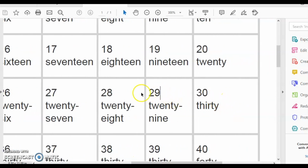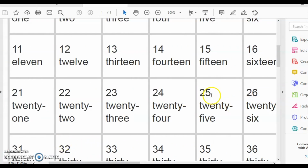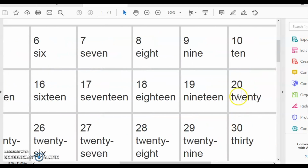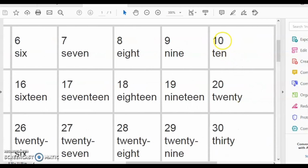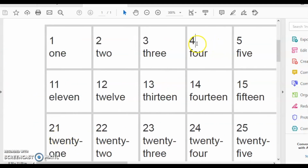30, 29, 28, 27, 26, 25, 24, 23, 22, 21, and 20, 19, 18, 17, 16, 15, 14, 13, 12, 11, 10, 9, 8, 7, 6, 5, 4, 3, 2, 1.